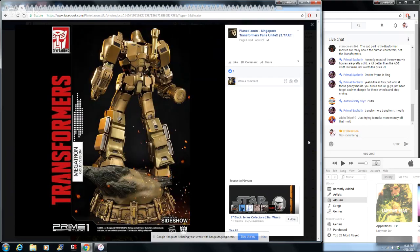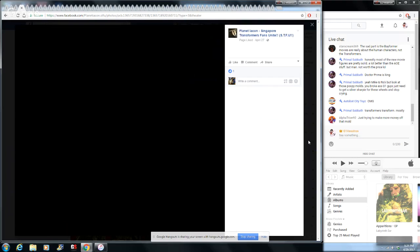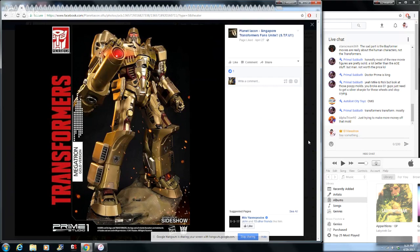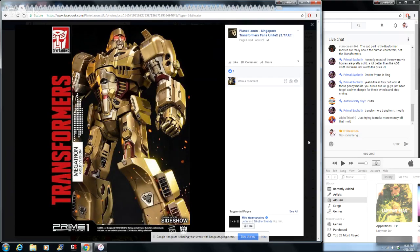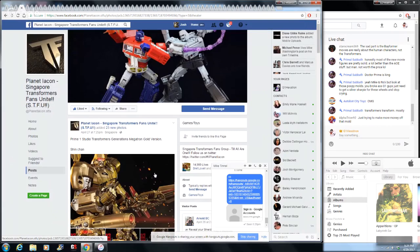Yeah, Alphatron pretty much nailed it. He said they're just trying to make more money off this mold. So all you gotta do is paint a different color and make it limited. People like PrimalSabbath will buy it up. You could paint it brown and turquoise, just ugly color combinations, but say it's limited to 10. And then Primal Sabbath would find some way to add it to his collection if it was a Beast Wars figure. You got to stick him in a Beast Wars prose story on the club forum, and he's down.